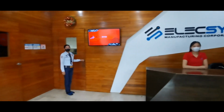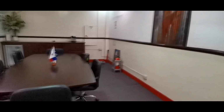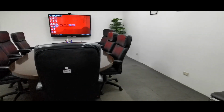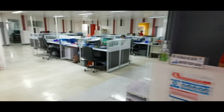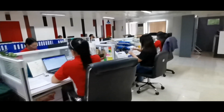This is the lobby area. This is the business room. This is the conference room. This is the general office where HR, admin, IT, logistics, sales, purchasing, accounting, directors and president are in.